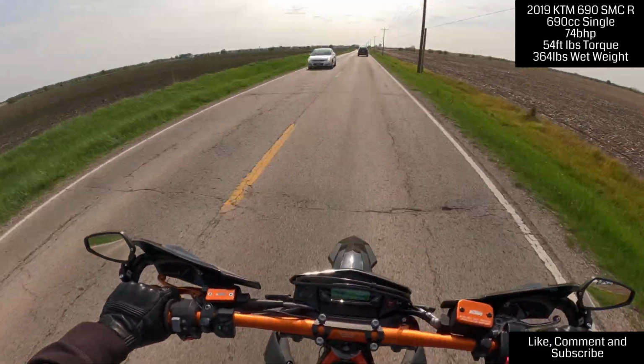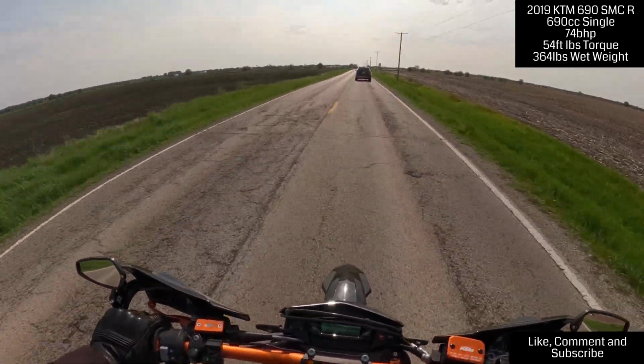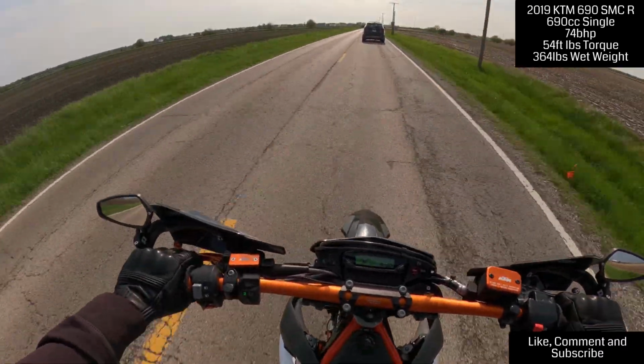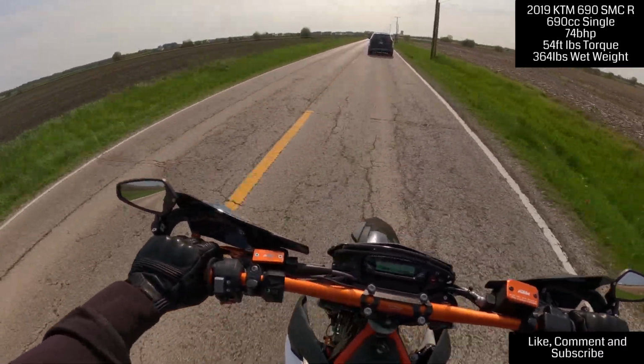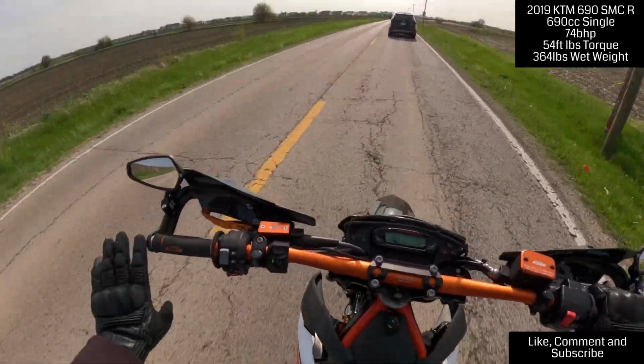It does have a quick shifter. There we go. It's not slow though. This bike is not slow, but I feel that, oh my god, just the subtle movement right there, just easy. It's so light that it just falls right over.